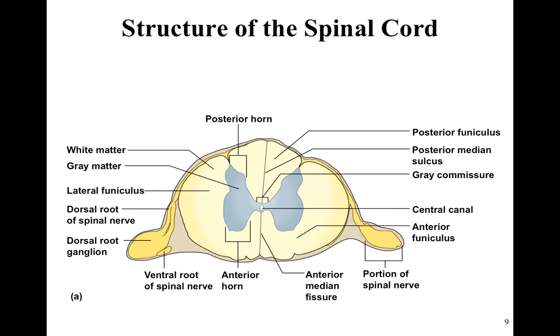The structure of the spinal cord. Really, this is the posterior portion of the spinal cord. This is the anterior portion. You've got these horns, and that's a good place I need to start. So you've got these posterior horns, and you've got anterior horns.